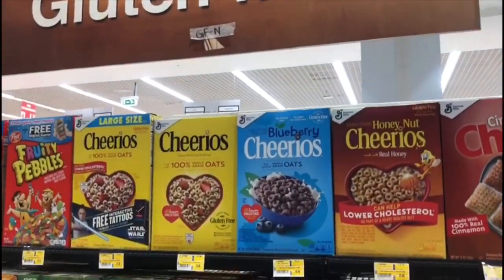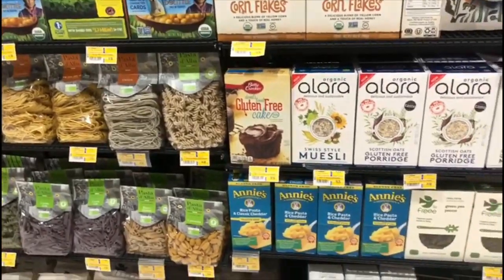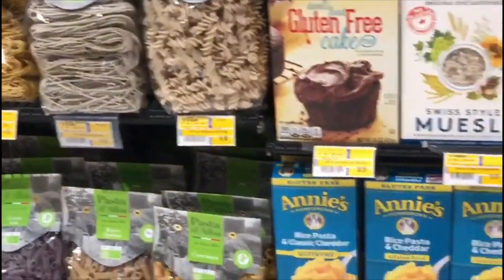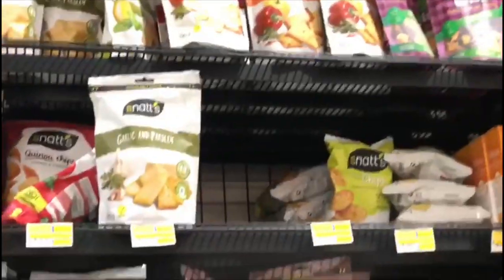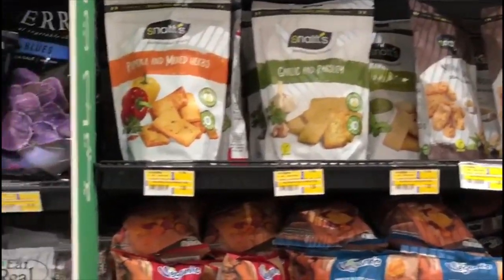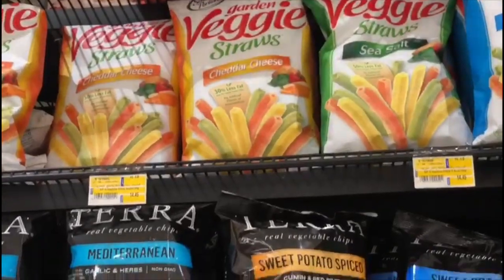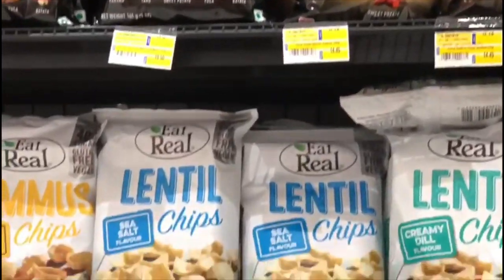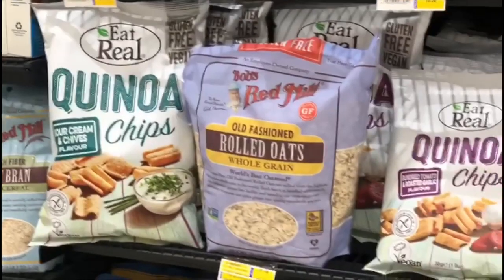This is a section specially for those who are gluten allergic. These gluten free products are for them. Gluten free pastas, gluten free oats. This is what I especially came here for. Then vegan products are also available here, for those who are vegans and do not eat meat. Every kind of chips, vegan pasta, vegan rice, and vegan biscuits are available here. Veggie straws. I wonder how they taste. Lentil chips. Oh my god. Quinoa. Oats.